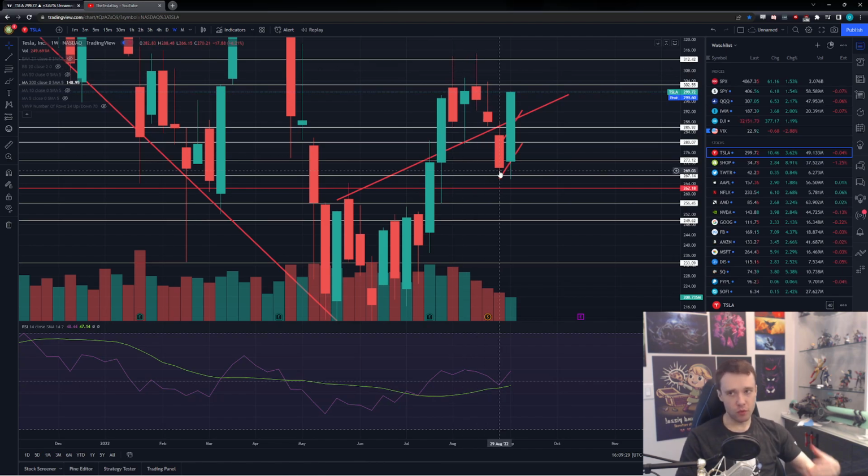Just keep in mind, guys, when you have parabolic moves up, that usually means that the fall, when it does happen, will be a little bit more severe, and vice versa. When the fall is severe, the run up will also be pretty spontaneous, or aggressive, if you will. That's just how the market works. So take it as you will.